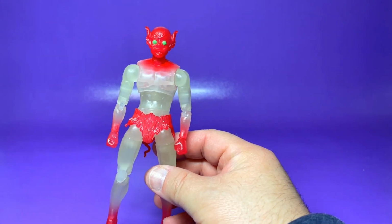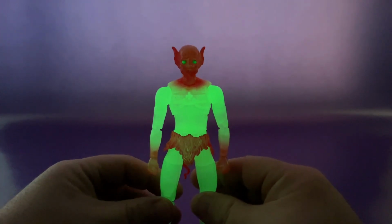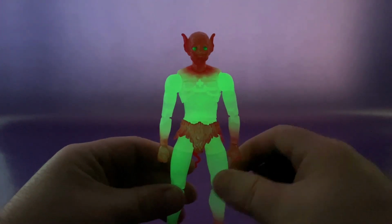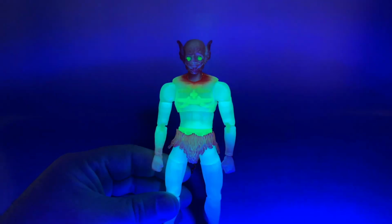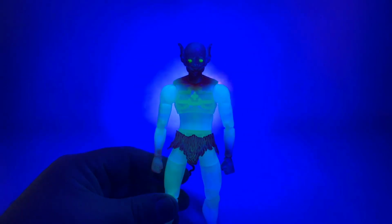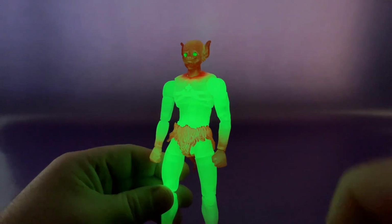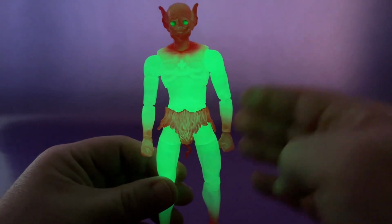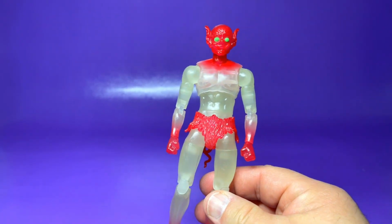So one of the really cool things about this figure is that it glows in the dark. Let's get some lights off here so I can show you just how well he glows in the dark. And it is daytime in my office, and you can see how well this plastic picks up the light and holds it. Now I do have a black light here. I just wanted to show you how he does glow under this black light, which is really cool. I dig it. You can see some of the articulation points in there, which still looks kind of cool. Kind of looks like ribs, but it holds that light really, really well under a black light, which is really cool. I mean, who doesn't love glow-in-the-dark figures?